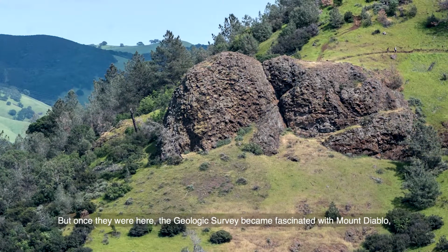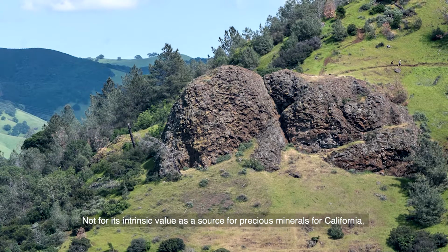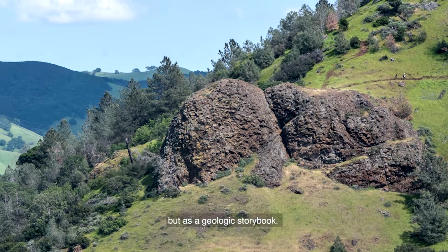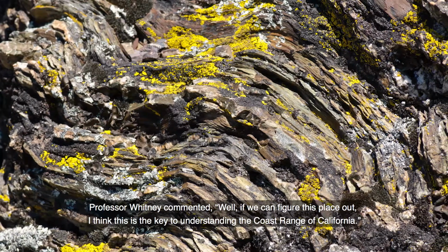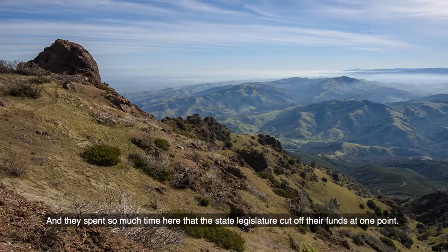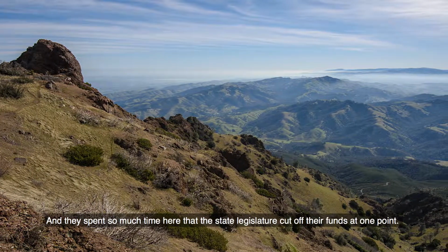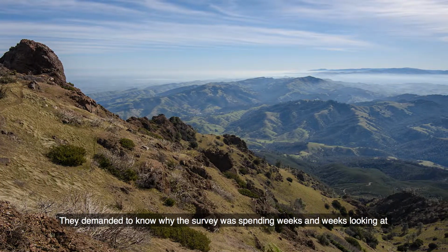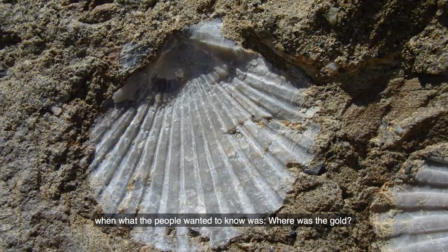But once they were here, the Geologic Survey became fascinated with Mount Diablo, not for its intrinsic value as a source for precious minerals for California, but as a geologic storybook. Professor Whitney commented, well, if we can figure this place out, I think this is the key to understanding the Coast Range of California. And they spent so much time here that the state legislature cut off their funds at one point. They demanded to know why the survey was spending weeks and weeks looking at shells and old bones, when what the people wanted to know was, where was the gold?